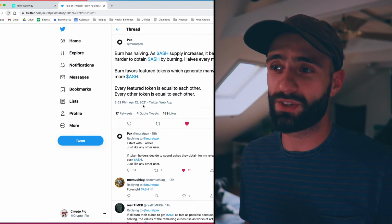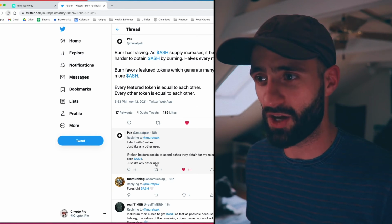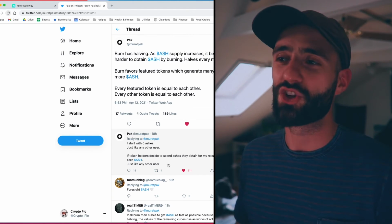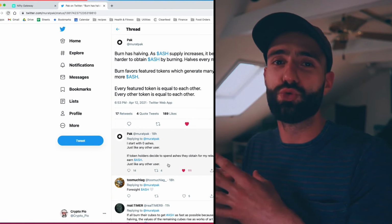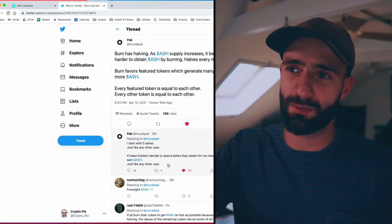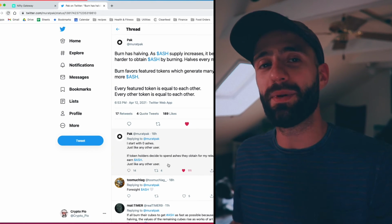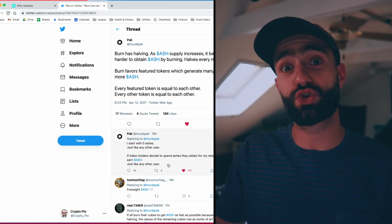So PAC is doing stuff that just like nobody has ever done. I start with 0 ashes, just like any other user. If token holders decide to spend ashes they obtain from my releases, I can earn $ash, just like any other user. So he's tokenizing his NFTs into currency to reward the collectors of his work. In order to buy future PAC drops, you'll have to spend ash. In order to get ash, you have to burn cubes. I know, it's a lot to think about, but it's demonstrating the complex power of NFT technology and also showcasing robust creativity from PAC as an artist.